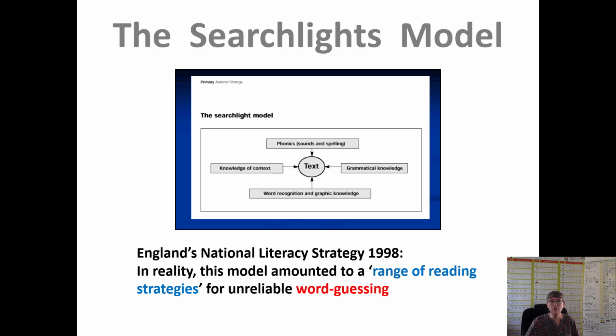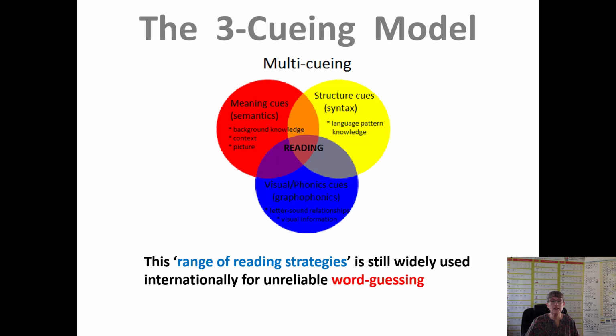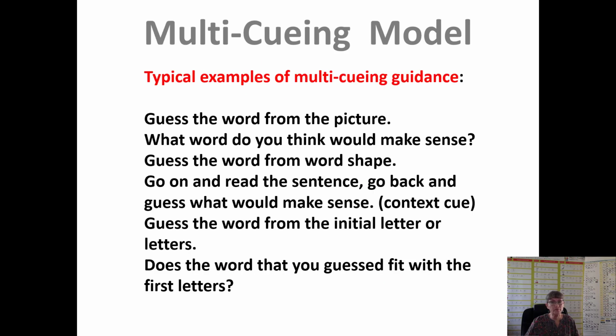This is the diagram of the multi-cueing Searchlights model that was introduced in England way back in 1998. Now, however rational it seems, this model actually amounted to teachers being trained in a range of reading strategies for unreliable word guessing, which is not helpful. This is the three-cueing multi-cueing model that tends to be used internationally, but with the same basic principles. And it's still widely used, so this is a current model in many countries for unreliable word guessing though.